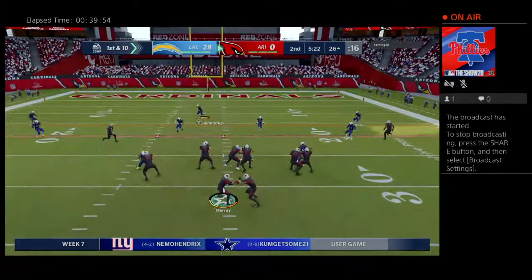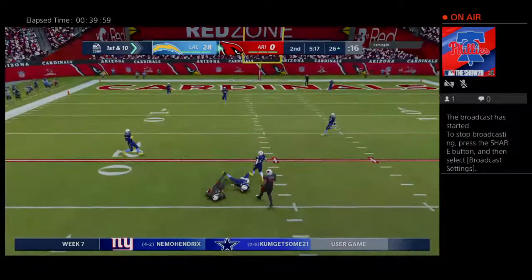Murray going to run play action with Drake and look to throw it. Buying time to his left. He'll get five out of the scramble.